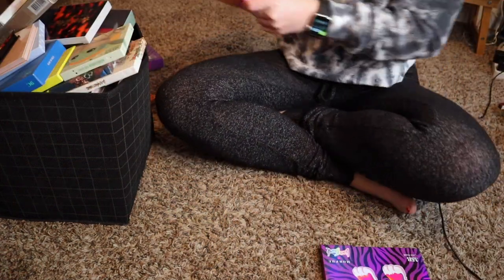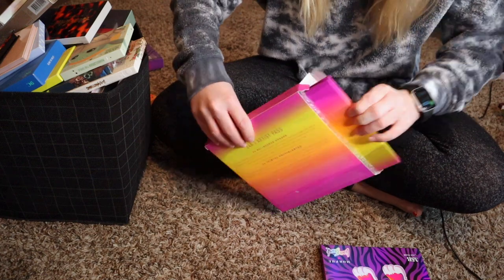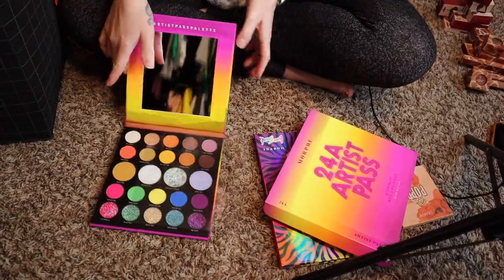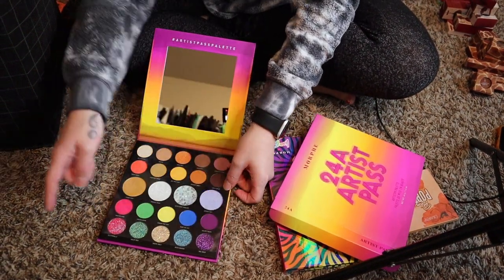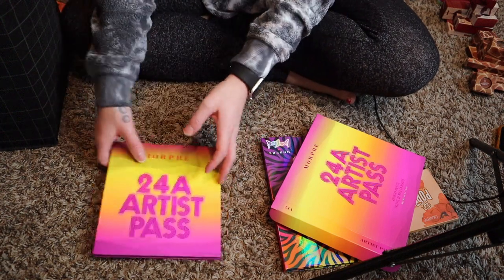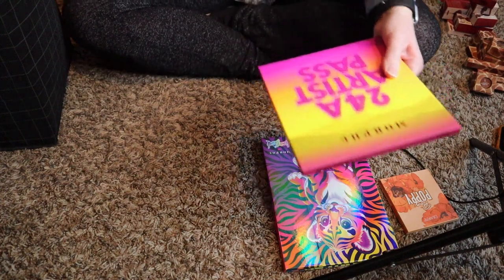Which one is this one? I think I know why I kept this one, but I think I might get rid of it. So this is the Morphe 24A Artist Palette. Yeah, I'm going to have to keep this because these glitters are amazing. This one has stars in it. More glitter. Okay, I'm keeping this one. But I'm going to get rid of all these boxes so I have more room.